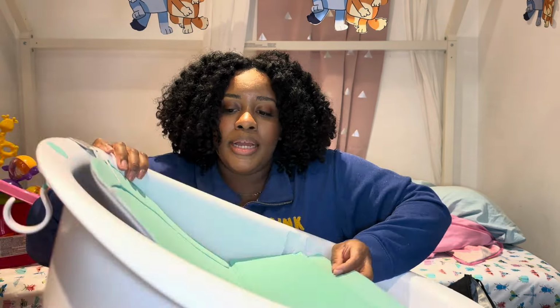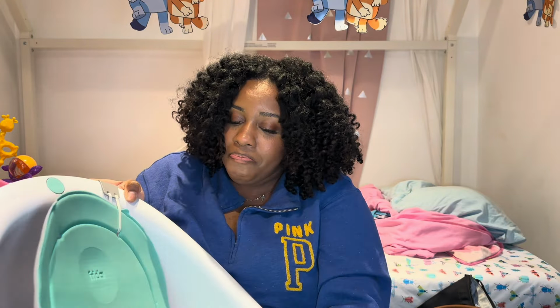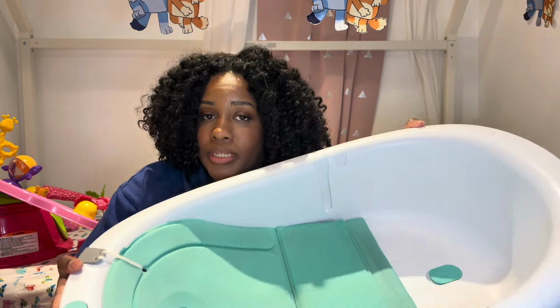Now that was the thing I didn't like about this, was that I felt like there was no support for her head. And I just felt like when she was in there, she was just like this. So I felt so bad for her, but it was just how the tub was. And so that is the only thing I don't like about this, is that I felt like there was no support here for the head. And that this was a pretty good tub.